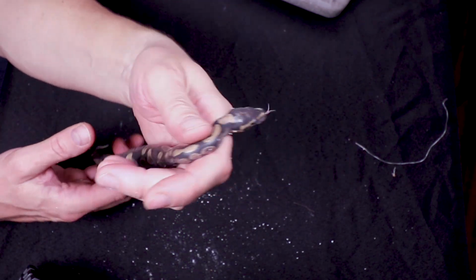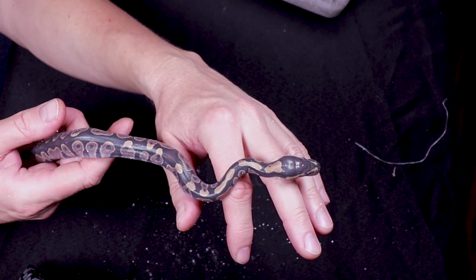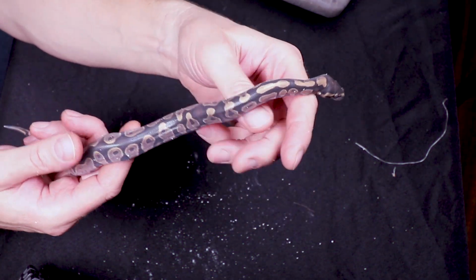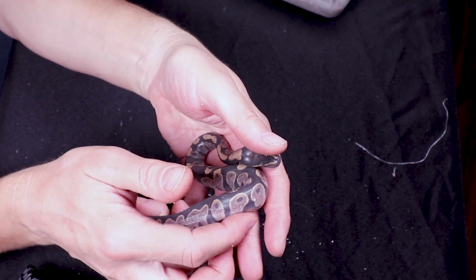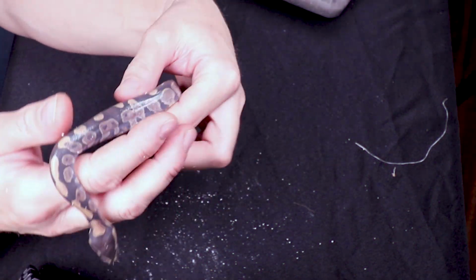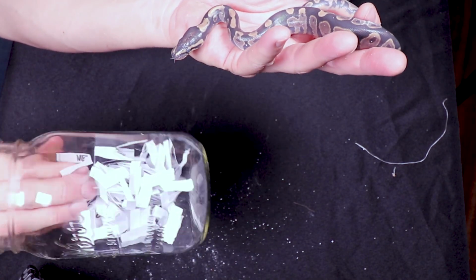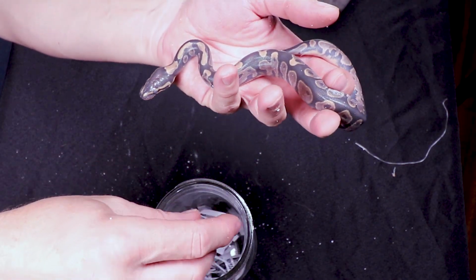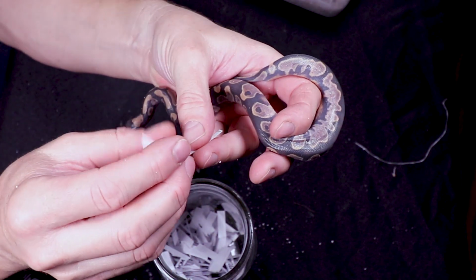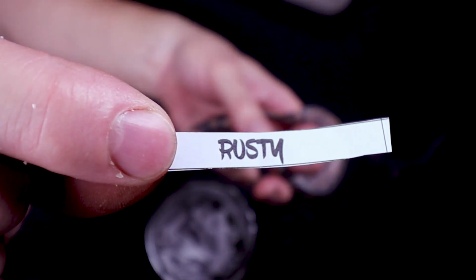Definitely want to check for any kinks. I've had 3 this year with kinks, which is crazy. One of my retics and 2 ball pythons. So, looking good, looking good. Let's give this guy a name. See what we can find here. Here's a good name. This guy's name is Rusty.